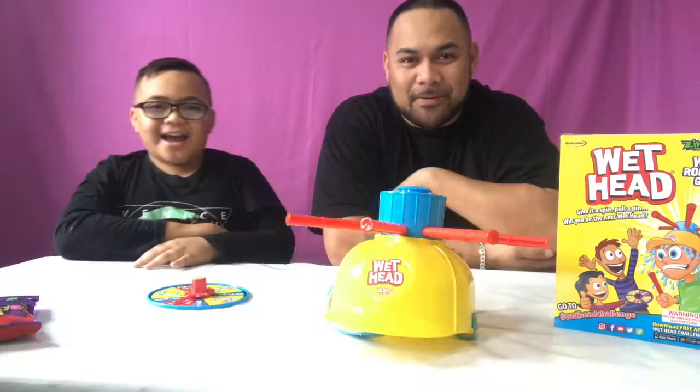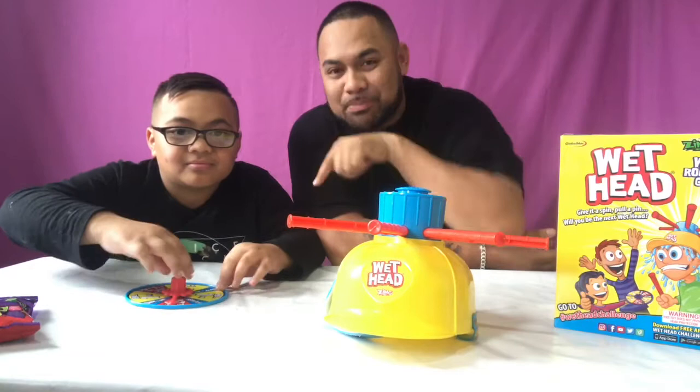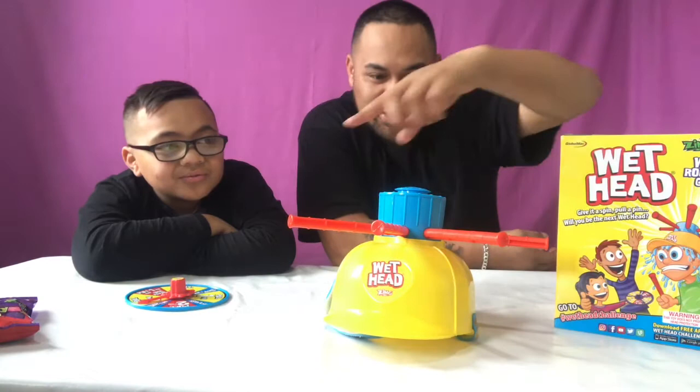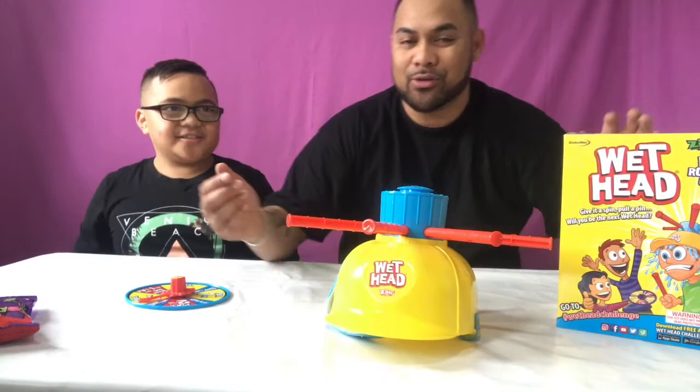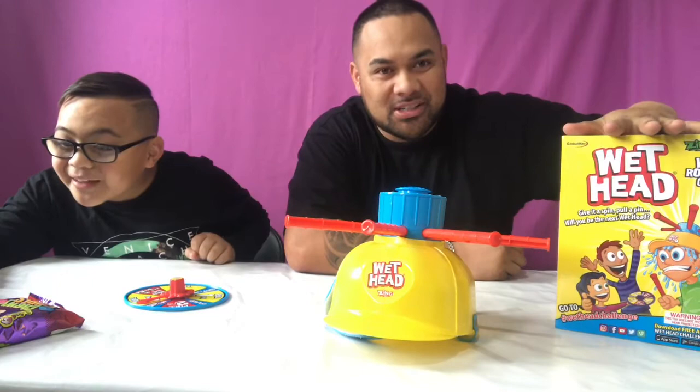Okay, so if you guys don't know about this product here, you have to put the hat on your head, spin the dial, and spin this mechanism right here, and if you pull out the wrong rod, you might get wet head. The person that gets a wet head has to do the sour lollies, and whoever wins, this box here is full of blind bags, so we get to take one out of there.